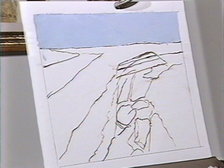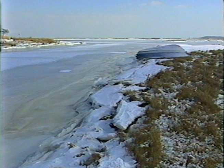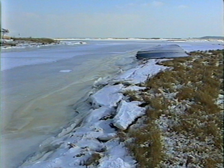The texture of the palette knife is perfectly acceptable, and so is the smoothness. There's no set formula for any of this stuff. The landmass in the back is so distant and so unclear that you don't try to make it any clearer than what you see. You simply follow what the information is out there.